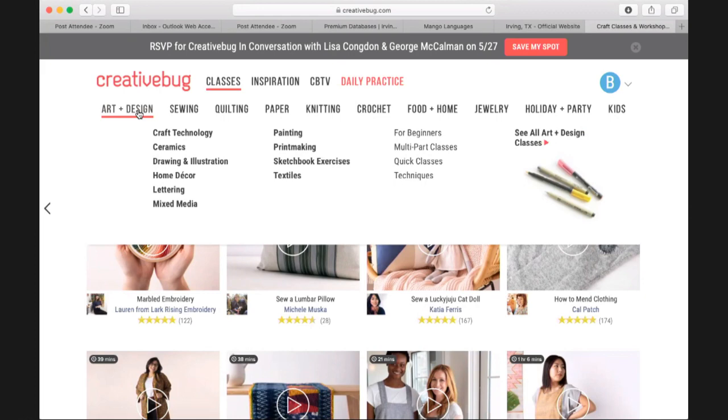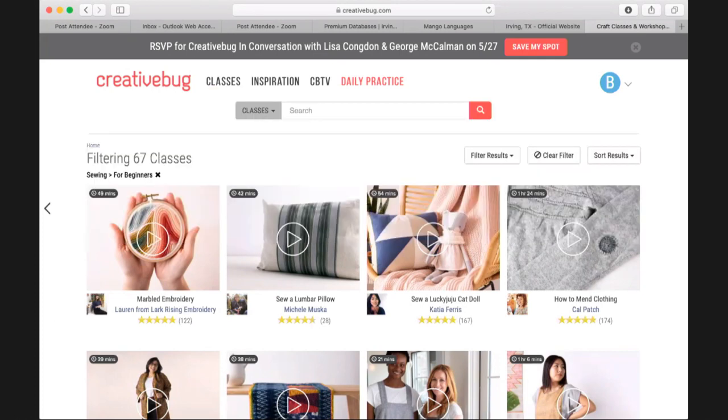I've messed around with it. I love it. I love journaling, and I really would like to get back into knitting. So these are great classes for people if they're wanting to learn a new skill, or if they want to pick up on new techniques, or learn a new craft.